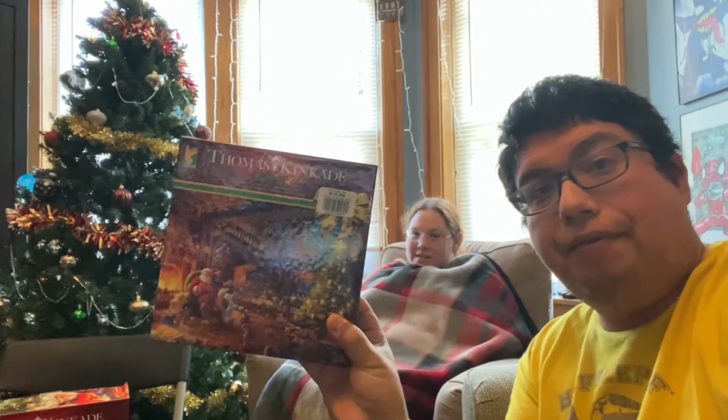Cold! So, we're actually going to be doing some holiday-themed puzzles today. They're done by Thomas Kinkade, which, you know how much we love those. Yeah, so we have the first one here. Look how detailed this thing is.